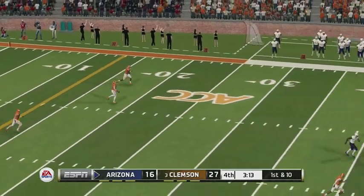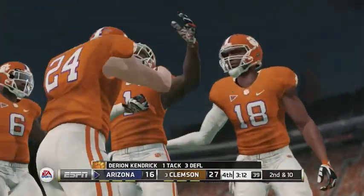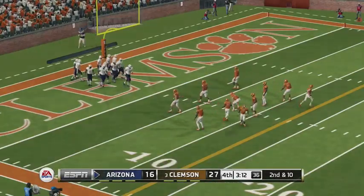He heaves it deep. Oh, he had a shot at the pick. That could have been a huge shift in momentum if they were able to hold on to that one. Wow, that was close. That makes it second and 10.